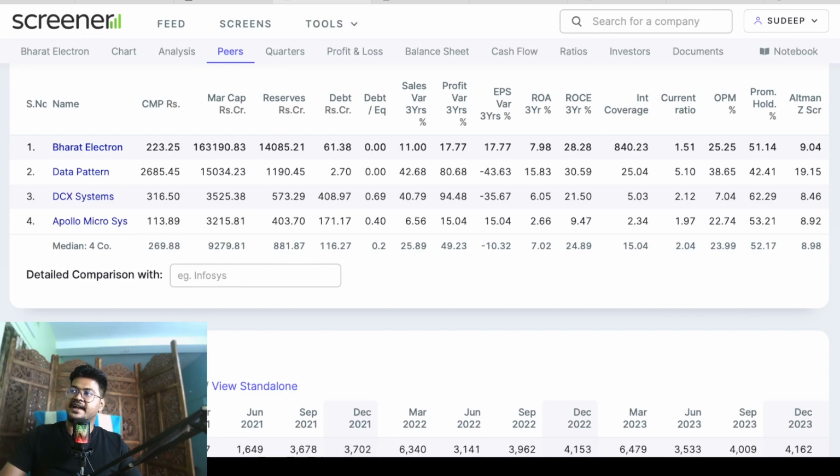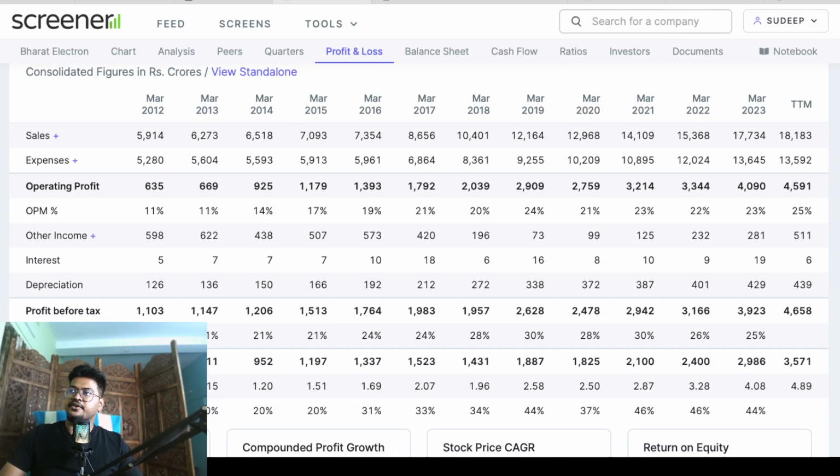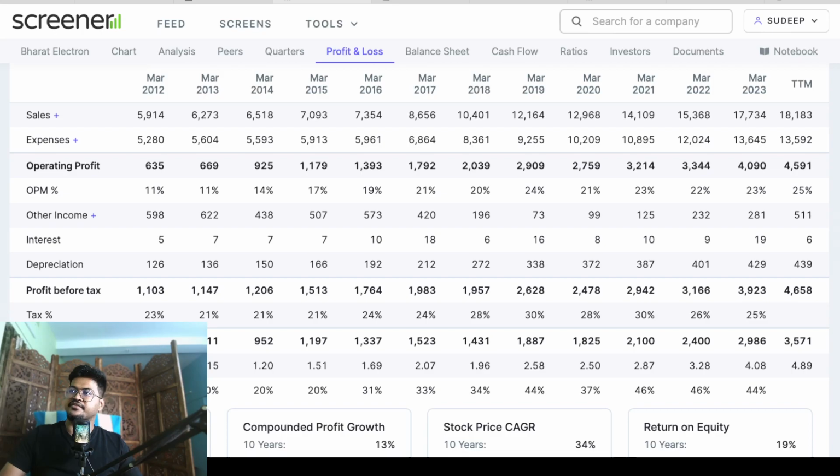And let's go to the annual sales and profit growth. So we can see the sales have increased sharply, from 15,386 to 17,734, then 18,183. Same with operating profit, 3,344 to 4,000, then 4,591, and operating profit margin has also increased.